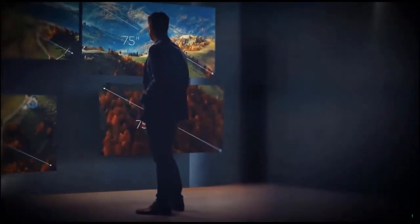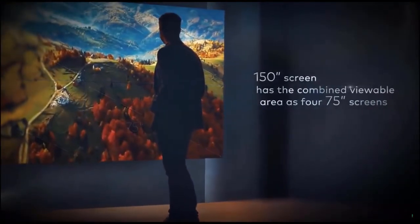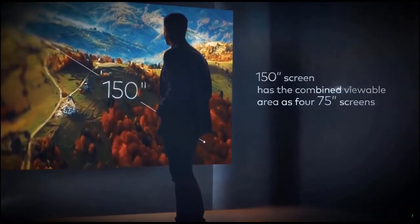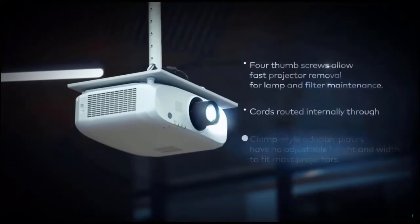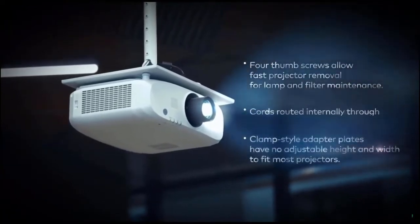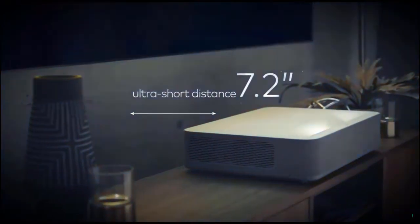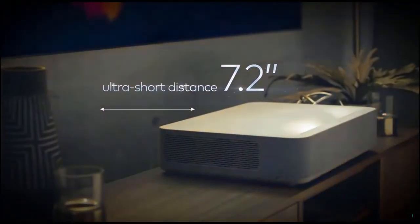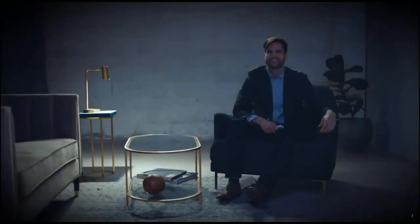Current TVs can reach around 75 inches. The VAVA laser projector projects up to a 150-inch 4K image, which is four times the size. In the past, you could not walk in front of the projector. It created shadows. Also, professional installations are expensive. VAVA's ultra-short throw design means the projector sits straight against the wall, delivering a cleaner look and saving you costs on mounting and installation.